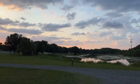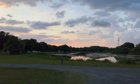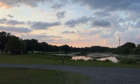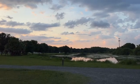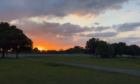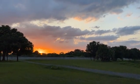There's Tiger Lake. This is the view from the Rehab Hospital. And as you can see, we have a very nice sunset. It's a Bob Ross sunset over there. There's a bunch of happy little clouds.